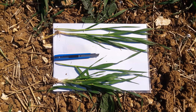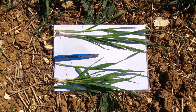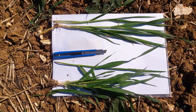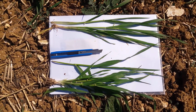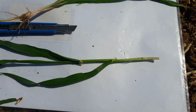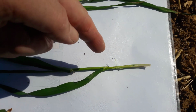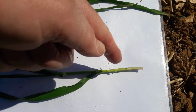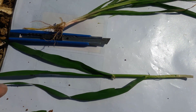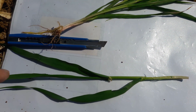They're all at around growth stage 30 to 31, but some of the heritage varieties are almost showing growth stage 32. Final leaf 3 is actually emerging, and we can see the embryonic ear as well. So there you've got the first full node there, growth stage 31, and at the end here you've got what is final leaf 3 emerging.